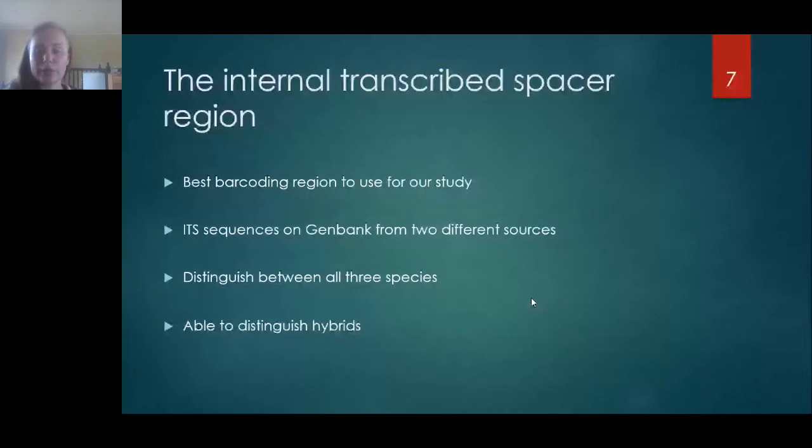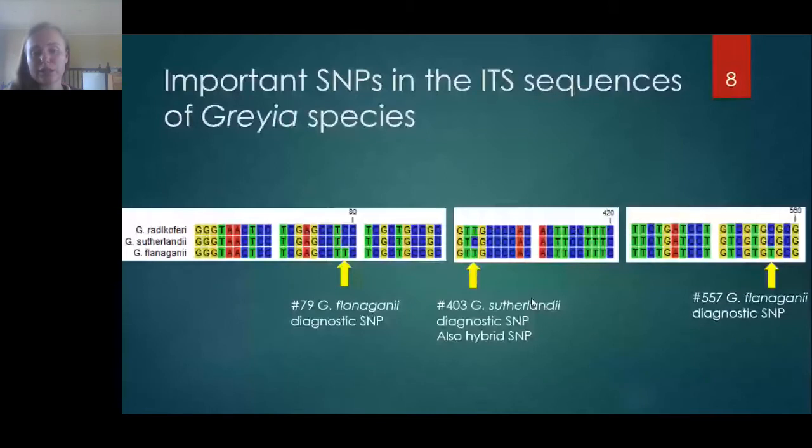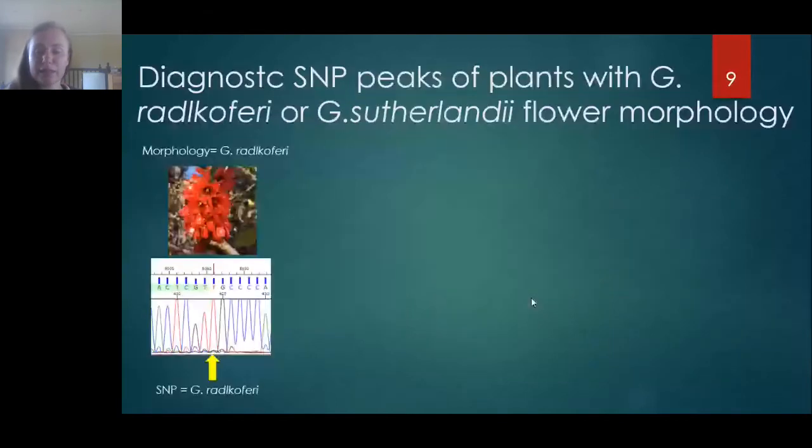Here we have the diagnostic single nucleotide polymorphisms of the three species. As we can see, there are three positions where the three species differ, with a single SNP difference between the rattle colfrey and the Sutherlandi at position 403. This is also the hybrid SNP. I have to put in a disclaimer here that using the ITS to identify species can sometimes be misleading because it is a multi-copy region. But for our purposes, we defined hybrids as plants that were heterozygous for the ITS allele at certain single nucleotide polymorphisms, while pure species were homozygous.